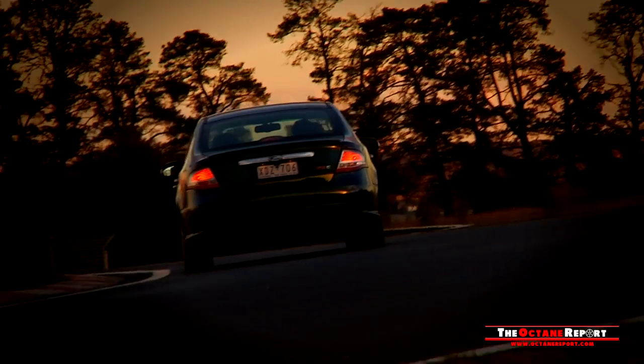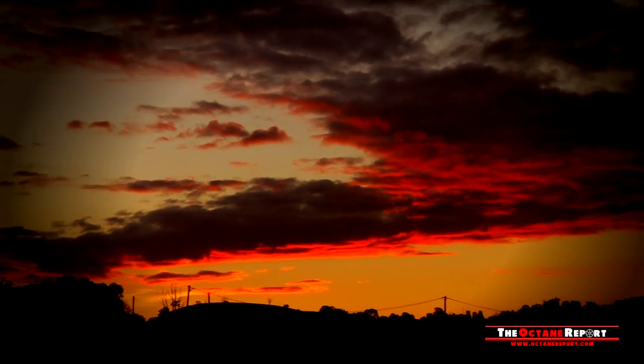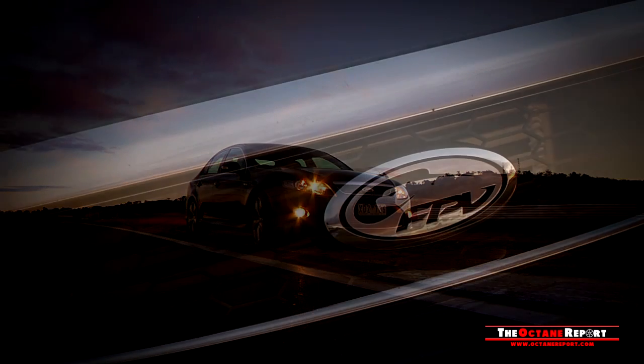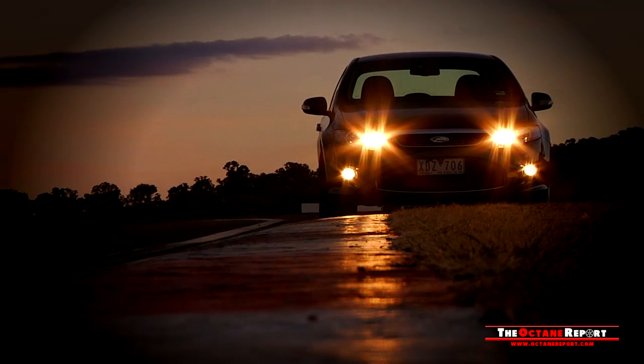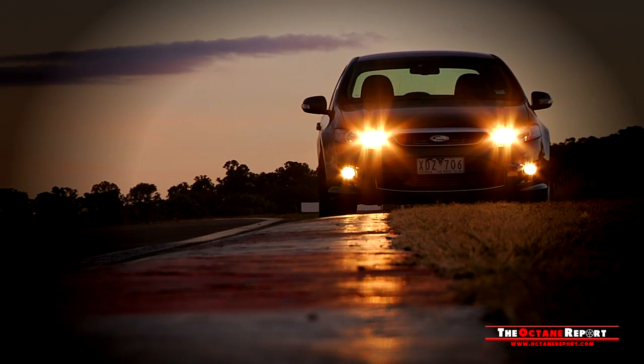Now, the F6E isn't as sharp as an Evo, or as club racer edgy as a 911 GT3, but it's not supposed to be. The Falcon is like James Bond at a dinner party, refined, but still ready to kick ass at a moment's notice. With its quality construction, performance upgrades, surprising gas mileage, and powerful engine, the FPV Falcon F6E is a full-size sedan done the right way.